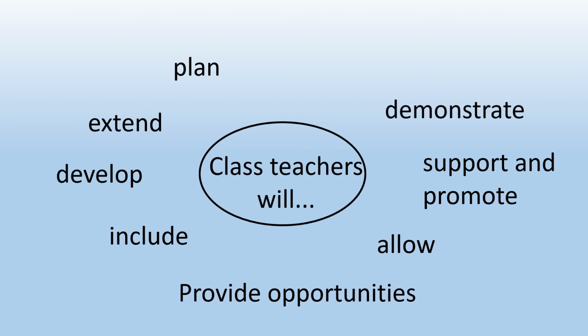Demonstrate and promote interest in topic knowledge and skills through classroom displays. Have a clear understanding of the key assessment criteria and be able to provide evidence of children's attainment through medium-term planning and summative assessment.